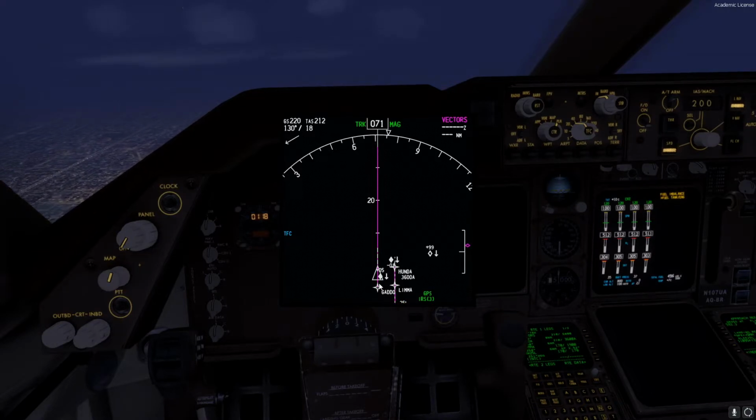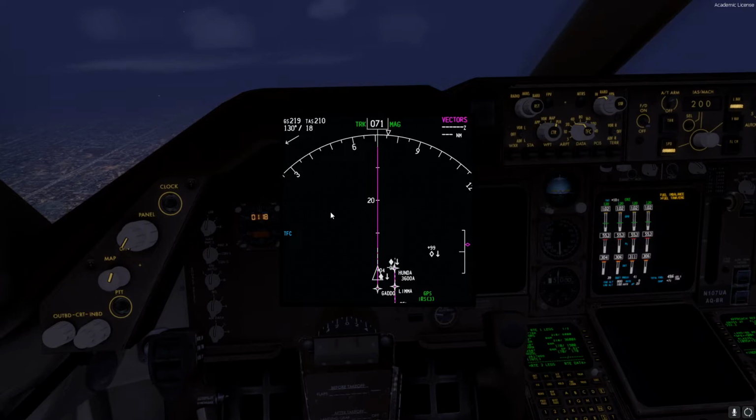Juliet Tango, fly runway heading, wind 300 at 16, gust 23, runway 29, you're clear for takeoff. Runway 29, clear for takeoff, fly runway heading, 5 Juliet Tango.